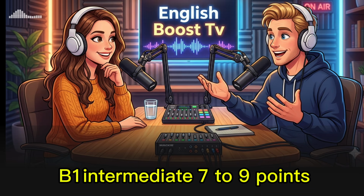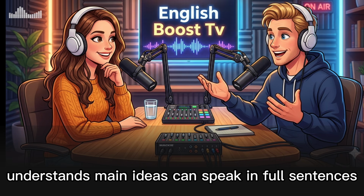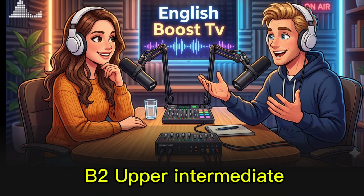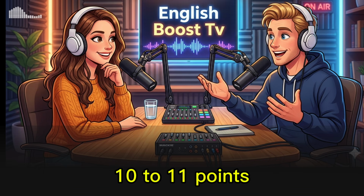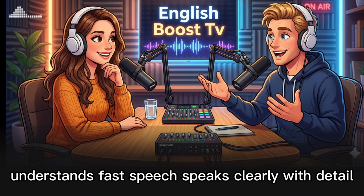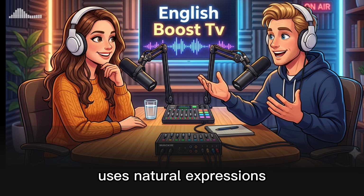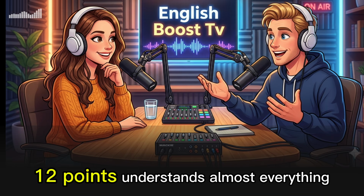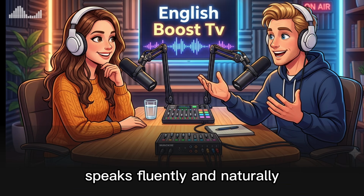B1. Intermediate, 7 to 9 points. Understands main ideas. Can speak in full sentences. Handles daily conversations. Orange circle. B2. Upper intermediate, 10 to 11 points. Understands fast speech. Speaks clearly with detail. Uses natural expressions. C1. Advanced, 12 points. Understands almost everything. Speaks fluently and naturally.